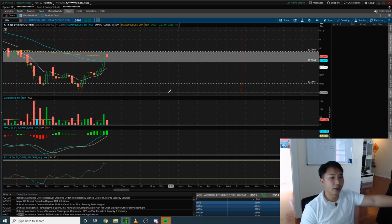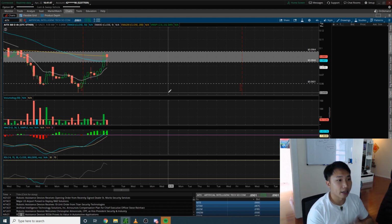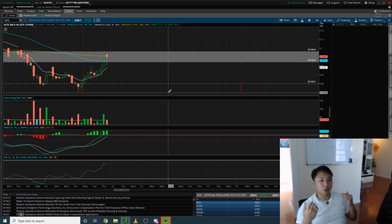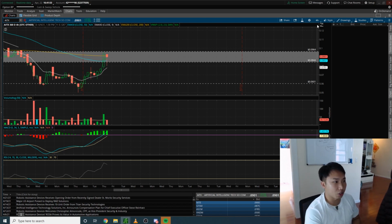But we also have the 9 EMA about to cross the 50 EMA, and the 50 EMA is about to cross the 200 EMA. As you guys know, that is huge, and that is a potential golden cross. Now this is on the 4-hour chart.